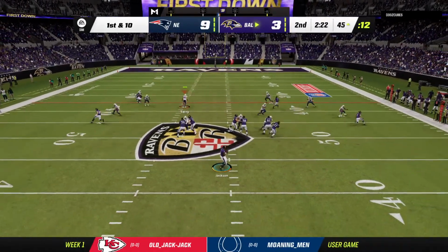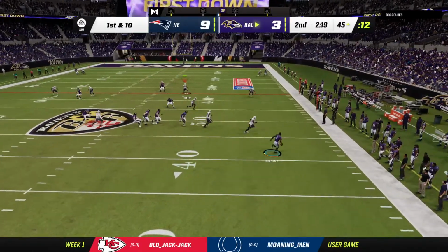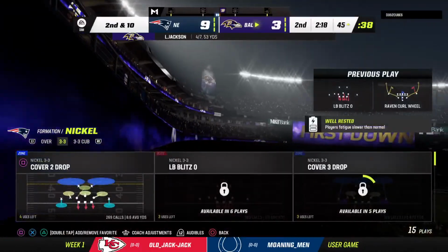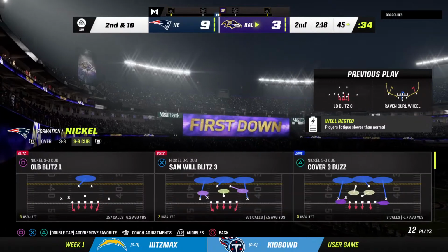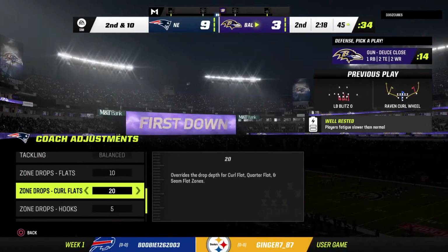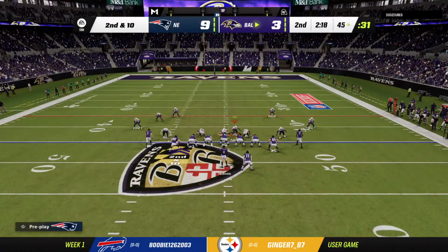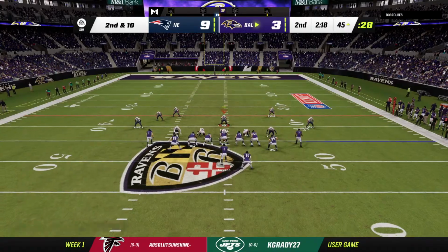From the gun, Jackson, and he just gets rid of it. Throws it away, the wise move there. Looked like nobody open. Now second down. They've been playing sound fundamental defense thus far and able to keep this offense from creating a major dent on the scoreboard. Able to force the incompletion, but still waiting for that game-changing play. You feel like it's coming.